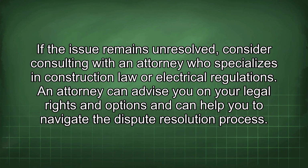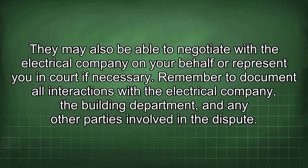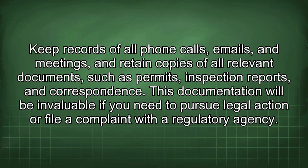If the issue remains unresolved, consider consulting with an attorney who specializes in construction law or electrical regulations. An attorney can advise you on your legal rights and options and can help you to navigate the dispute resolution process. They may also be able to negotiate with the electrical company on your behalf or represent you in court if necessary. Remember to document all interactions with the electrical company, the building department, and any other parties involved in the dispute. Keep records of all phone calls, emails, and meetings, and retain copies of all relevant documents, such as permits, inspection reports, and correspondence. This documentation will be invaluable if you need to pursue legal action or file a complaint with the regulatory agency.